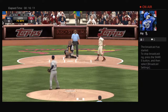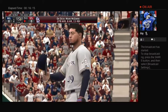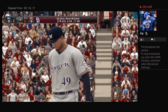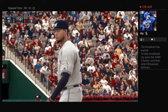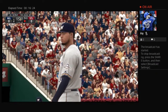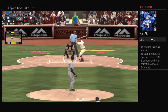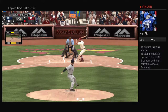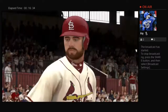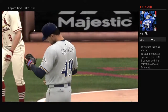Can't find the zone there, and it's 3-1. And we'll see him work both sides of the plate with the curveball going forward. Now, maybe not that far in, but he'll move that pitch around. And he lays off here. A nice job. It's ball 4. First and second now with one away.